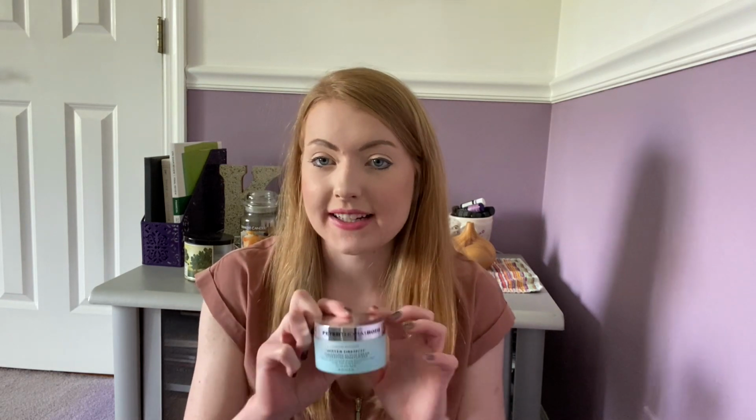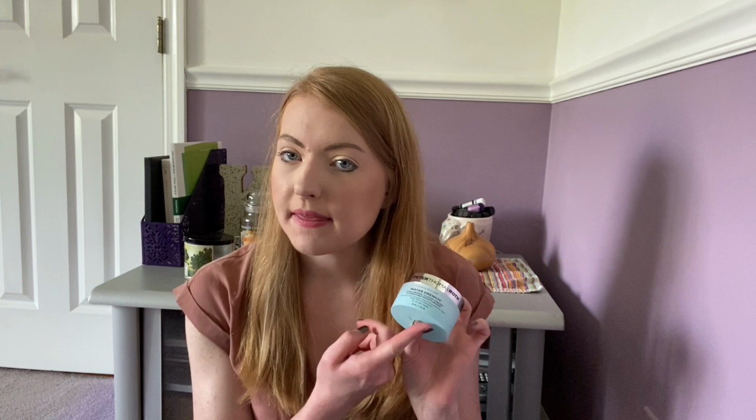And I love the fact that it is made with hyaluronic acid, so this is quite pricey. All of Peter Thomas Roth skincare is more high-end, but it works very well, and I found that this is gentle on my sensitive skin. So I would recommend this if you're in the market for a good moisturizer and you have sensitive and acne prone skin as well.